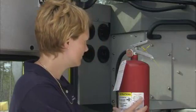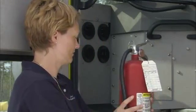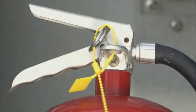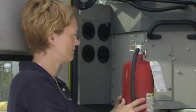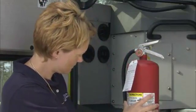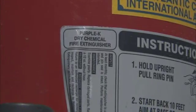Inspection of portable fire extinguishers should be part of regular maintenance. The extinguisher pin or actuator should have an intact lead wire or plastic seal. Look for any obvious damage or abnormalities when inspecting handheld equipment. Read the label to make sure it is the appropriate extinguisher for the fire situation.